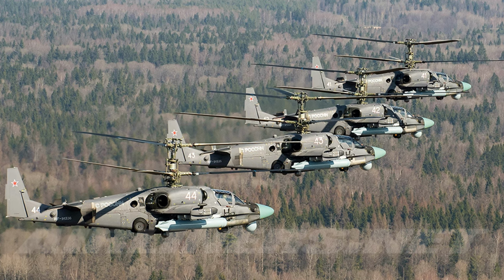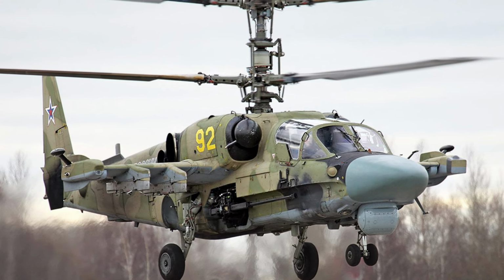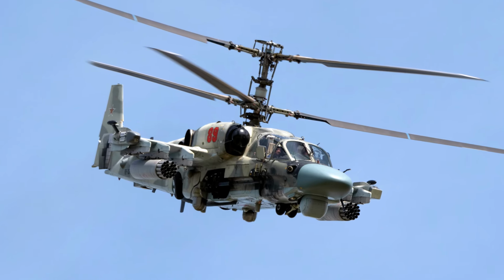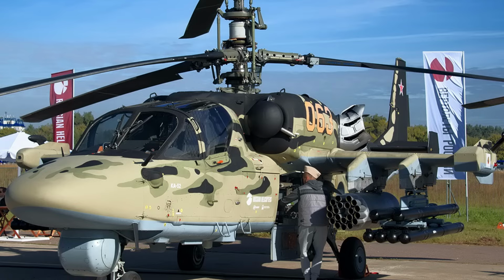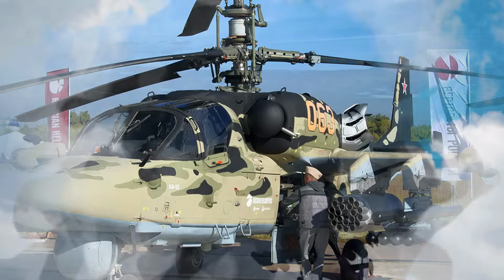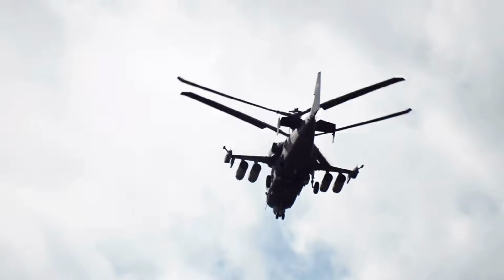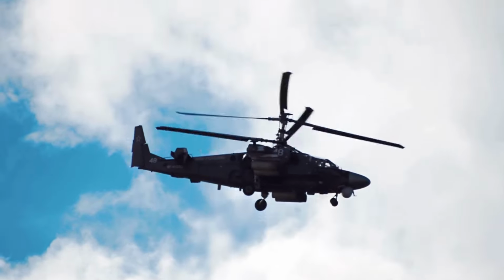The Ka-52 shares 85% of its airframe, parts, components, and systems with the original single-seat Ka-50. Most of the changes were made to the cockpit. The Ka-52 can be recognized from the Ka-50 by a wider nose and twin-seat cockpit. Seats are arranged side by side. Both pilots have full controls of the helicopter. Such arrangement simplifies operation of the helicopter during combat.